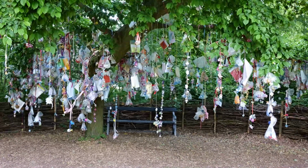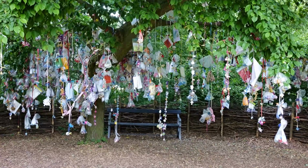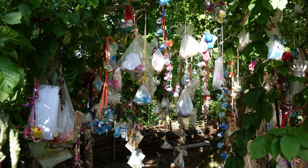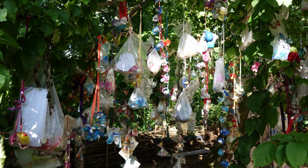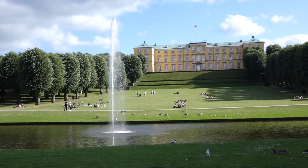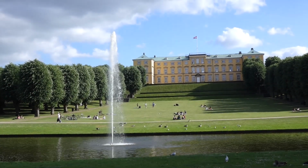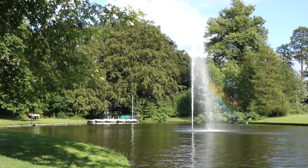In one corner of the park I found a 250-year-old pacifier tree where children on becoming 3 years of age say fond farewell to their dummies. The park is a favourite picnic spot, and in the late afternoon the fountain enhances the scene.